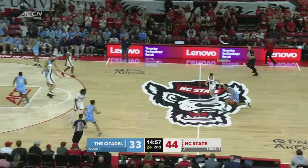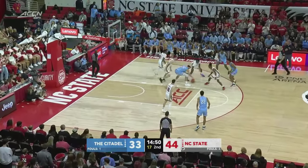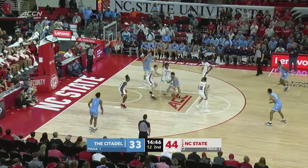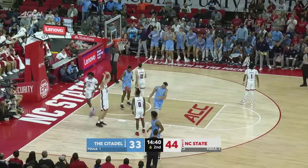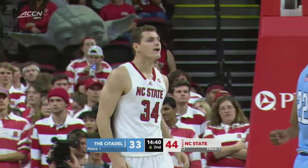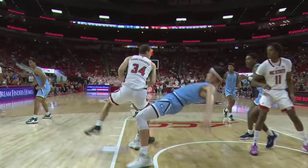He finds Middlebrooks, his first career NC State basket. Well, he owes him a couple since he gave him his career high last year. Yeah, it's not often that you have a career high against the team that you currently play for, but that is the stat for Middlebrooks. This will be the under 16 timeout. Middlebrooks with the foul. Here's his first bucket in his state career. O'Connell taking his time. Again, passing up a good one for a great one.